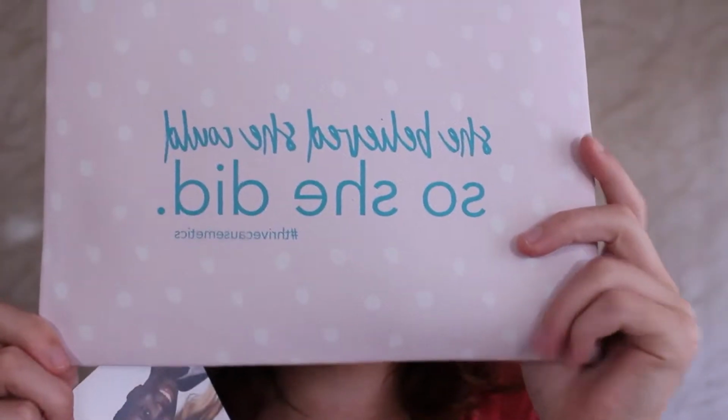Hashtag Thrive Causemetics. So that's a really cute little bag. I think that's cool. So they sent over two kind of like deluxe sample sizes. I got the shade Fair Light, and then I also got the shade Fair.